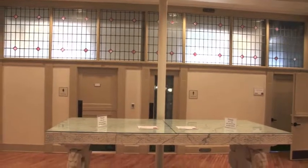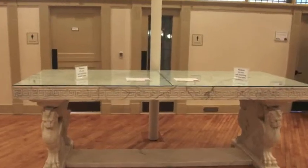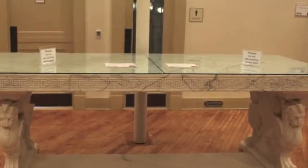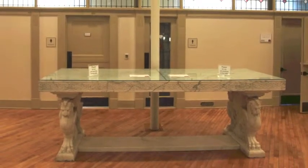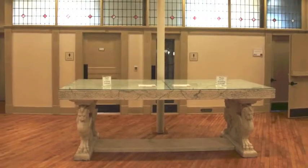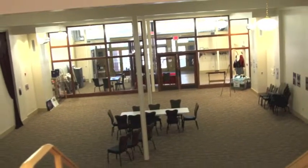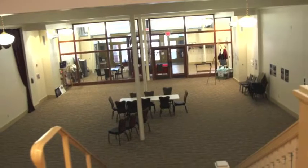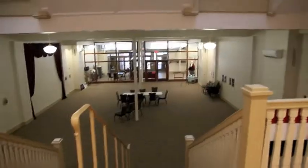Okay, what you're looking at here is a 1905 marble banking table donated by the PNC Bank. It had been in the lobby of the former Dollar Savings and Trust Company in downtown Youngstown. This beautiful table weighs more than 4,000 pounds. But to be sure, it was a real challenge getting it up these stairs and into place.